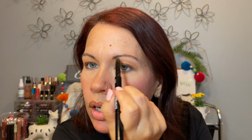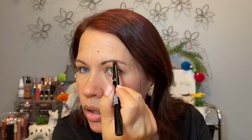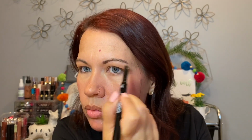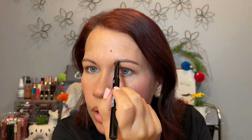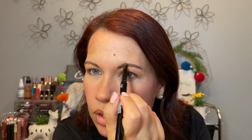Now, let's do eyebrows. They are a must. They're the framework of your face. And if they look sketchy, I just don't feel right. Like, I feel like I look not quite put together. I've been loving this eyebrow pencil, this Wet n Wild one. I pulled it out for Shop My Stash because I hadn't used it in a long time and was like, oh, I should use this up.